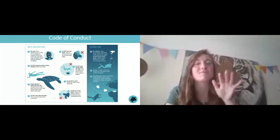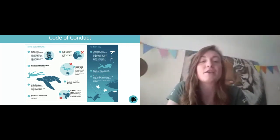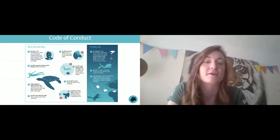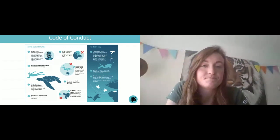Finally, please don't swim directly on top of them. Turtles need to come up to breathe air. So you can imagine if you were swimming at the bottom of the pool and someone started swimming above you and you felt like you couldn't get up for your breath. So just respect this part of them as well.